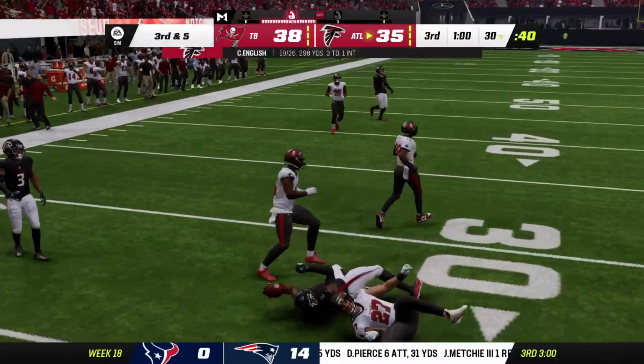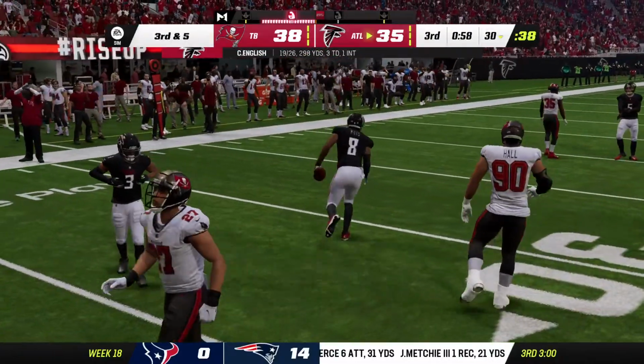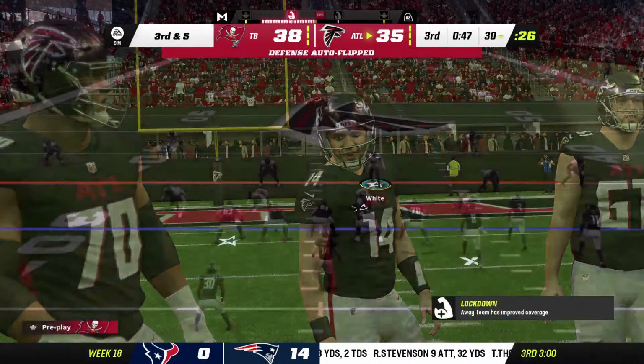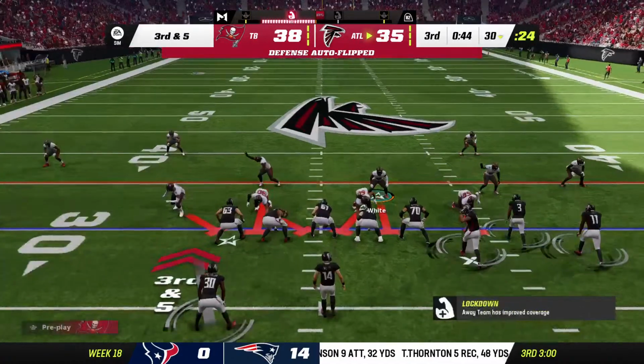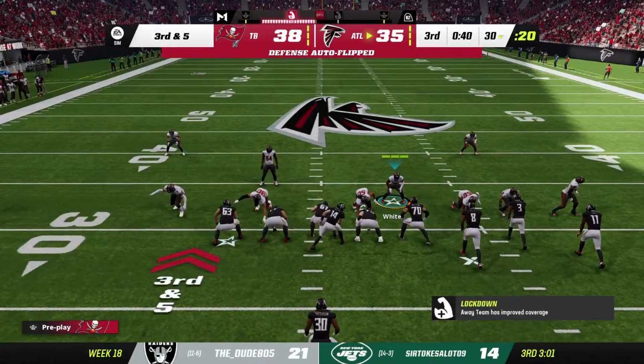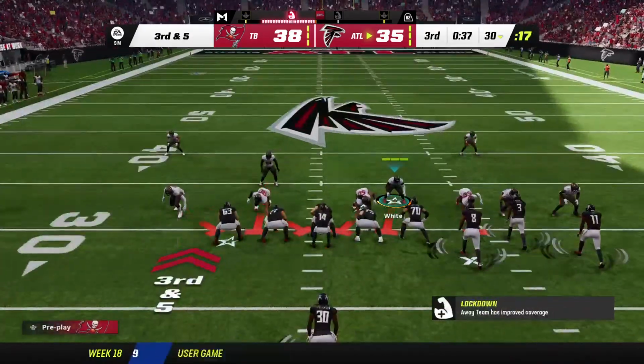Now left side, a completion to his tight end. And this will be a gain of 5 as he gets it to the 30. Let's not quibble about the gain there on second down. That was a positive play because that was a take-what-you-can-get situation. Got out to the tight end. Now it gives them a much better opportunity to convert on 3rd down.